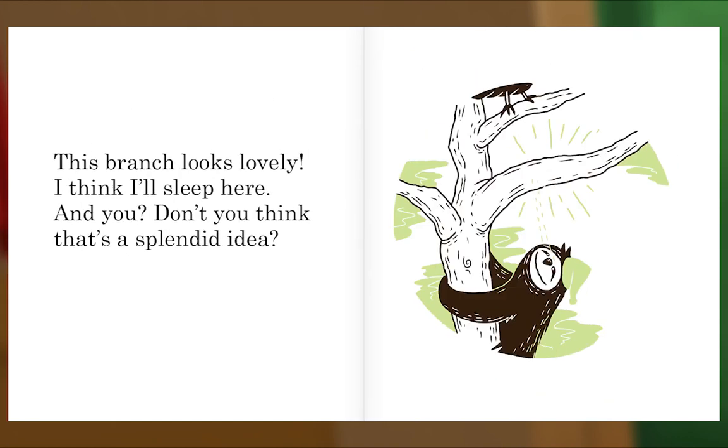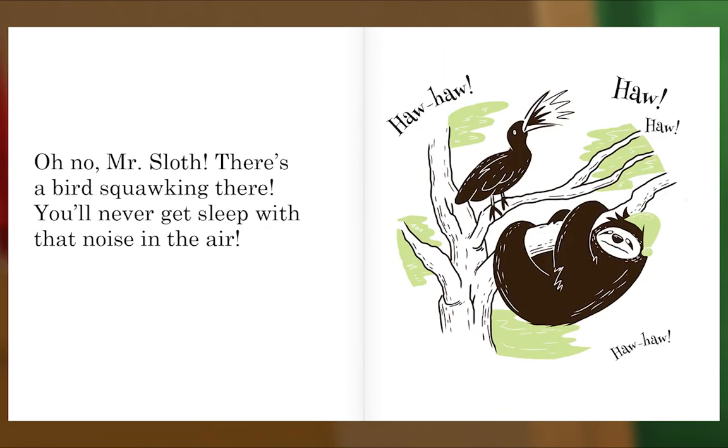This branch looks lovely. I think I'll sleep here. And you? Don't you think that's a splendid idea? Oh no, Mr. Sloth. There's a bird squawking there. You'll never get sleep with that noise in the air. Haw, haw!